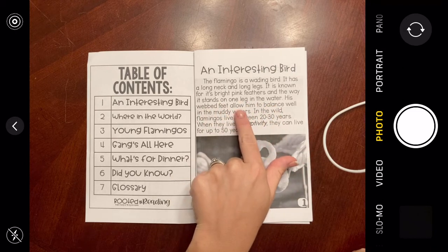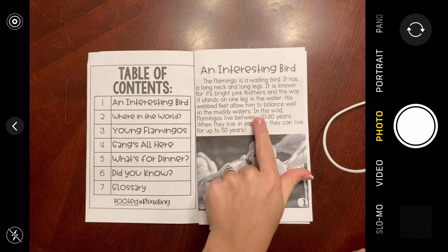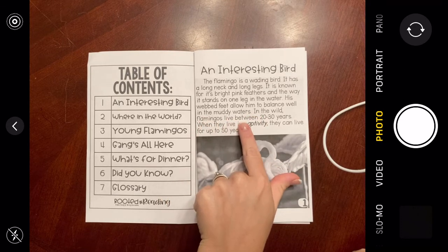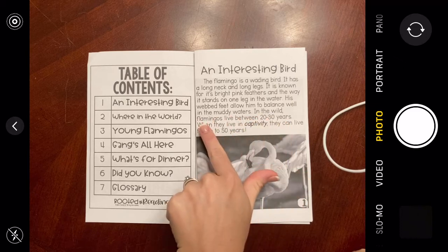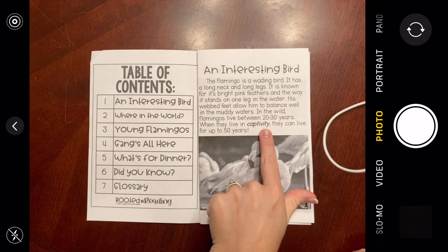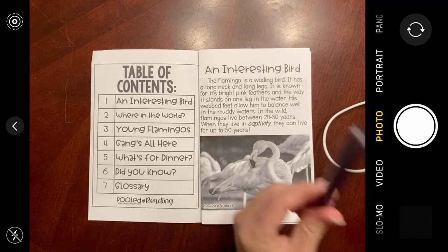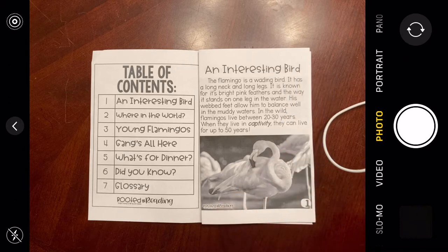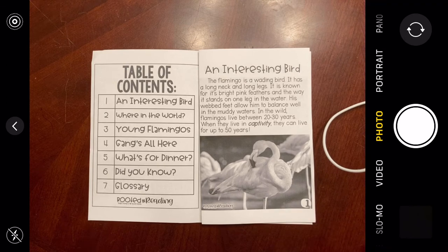His webbed feet allow him to balance in the muddy waters. In the wild, flamingos live between 20 and 30 years. When they live in captivity, they can live for up to 50 years. Wow. I'm going to take my marker here and I'm going to underline something that I learned on this page, something that I didn't already know.